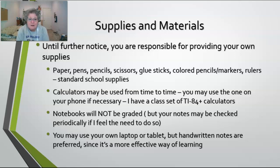We will use calculators. We do a fair amount of statistics in this class, and so we will use calculators. If you have your own calculator, of course, you're welcome to use that. You can use the one on your phone. I also have some TI-84 Pluses that you may use, but remember, if you use one of my calculators, you're going to have to sanitize that as well.